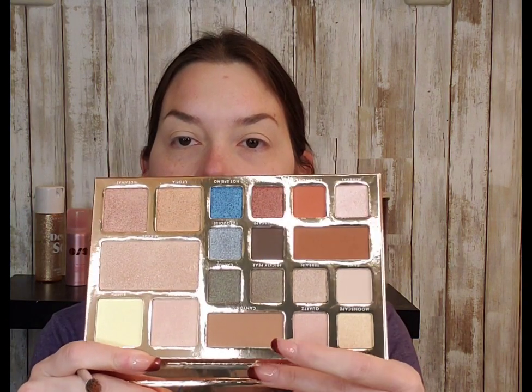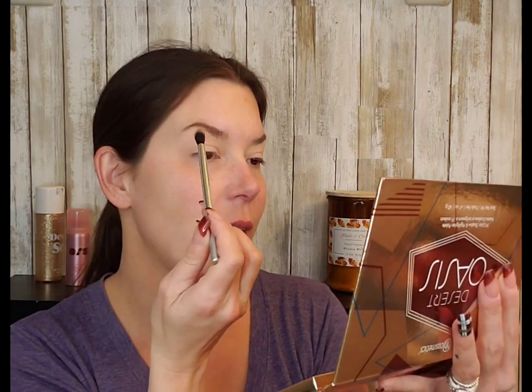I believe what I want to use today is, we're gonna start off in the crease, and I wanna use Canyon, which is the lightest type of neutral brown. It's right here. It's this big palette. I like that some of the neutrals have really huge palettes, and it's got a big mirror in here, so I'll be using that as well. Go ahead and tap that off. You know what? This Canyon, I bet, can be used as a bronzer. We may try that out. We may not. I have another one that I want to try out before that.